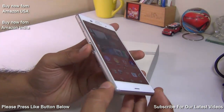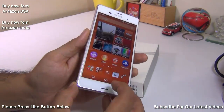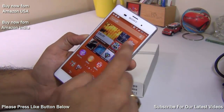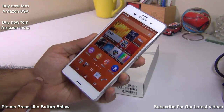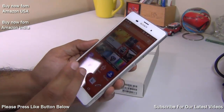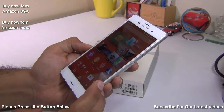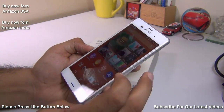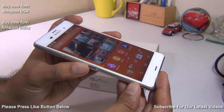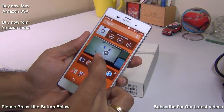Let me show you around the phone and show you what all ports etc. and what all physical form factor it comes with. So on front you get a 5.2-inch full high definition display. If you're expecting the latest flagship from Sony to have a 2K display, you will be slightly disappointed to know that it's just a full high definition and not a 2K compared to the other flagships that we see in the market these days. However, the quality of display is very good.